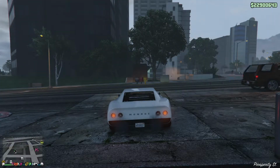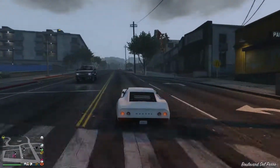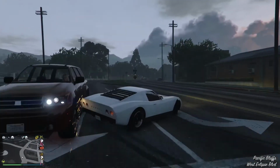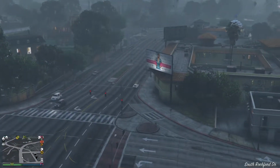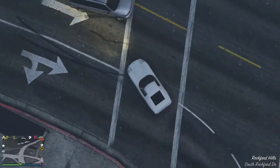Okay, it's getting lighter. That's certainly going to help things heading towards the dawn, don't you know? Okay, so what do we think of the Pegassi Monroe? Well, I do believe I have made it perfectly clear, if you are intending to purchase this car for racing or any such thing like that, getting about the map, trying to outrun other NPCs or other players, maybe this car's not what you're after, quite frankly.